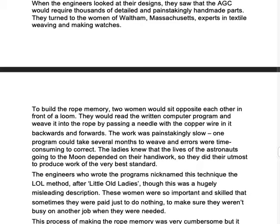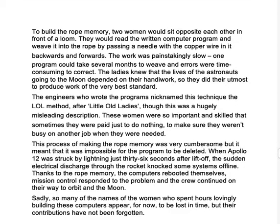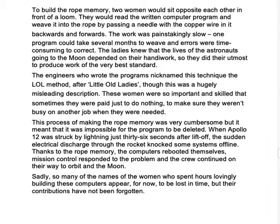When the engineers looked at their designs, they saw that the AGC would require thousands of detailed and painstakingly handmade parts. They turned to the women of Waltham, Massachusetts, experts in textile weaving and making watches. To build the rope memory, 2 women would sit opposite each other in front of a loom. They would read the written computer program and weave it into the rope by passing a needle with the copper wire in it backwards and forwards.